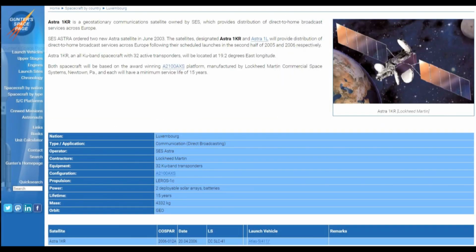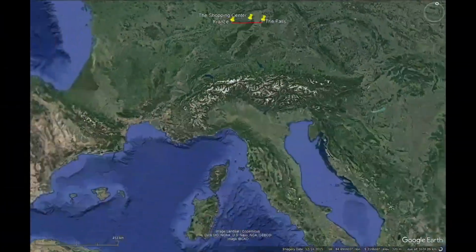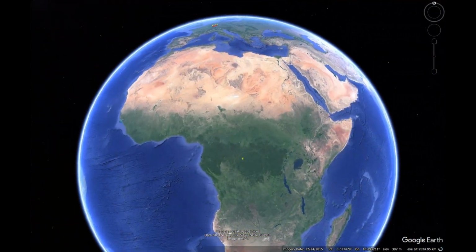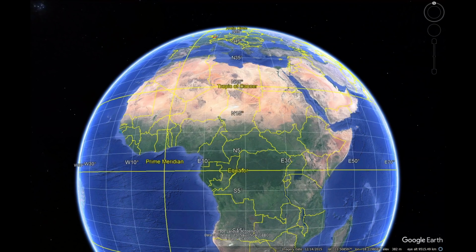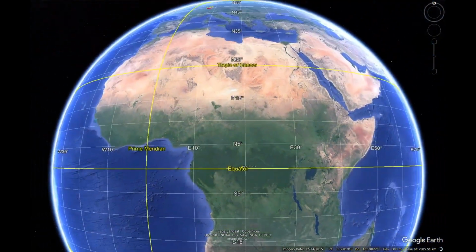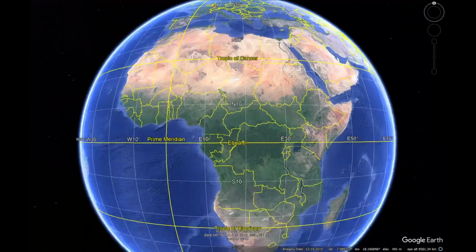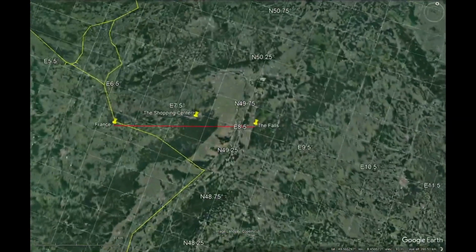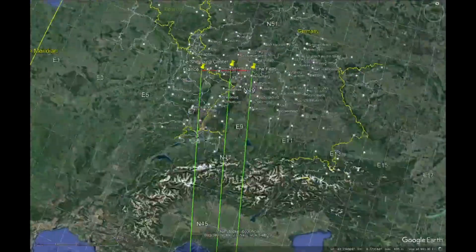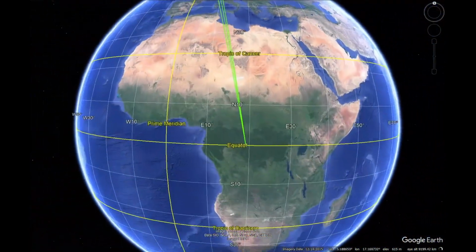Today I am using the 19.2E Astra 1KR satellite for my target. This is one of the many popular satellites used in Europe for public television. The 19.2E means the satellite sits in a geostationary orbit over the equator and 19.2 degrees east longitude. And this also had a lot to do with the selection of my test locations, because each one of them was generally perpendicular to their respective azimuths to the satellite. So let's see what happens.